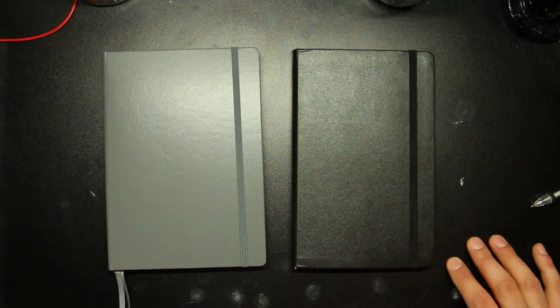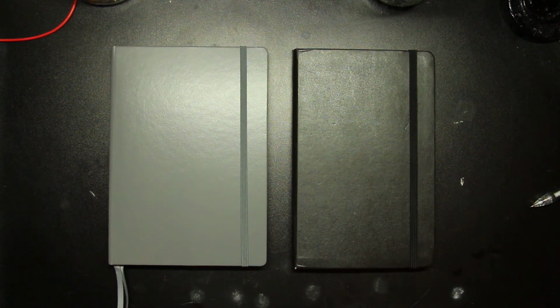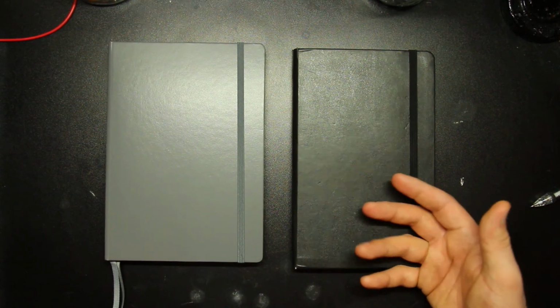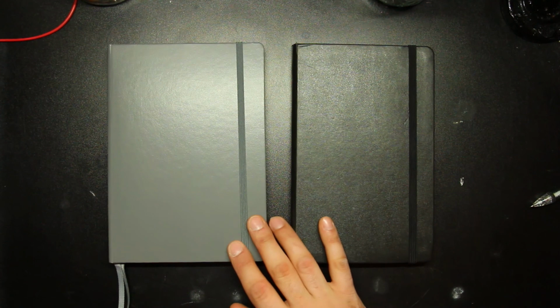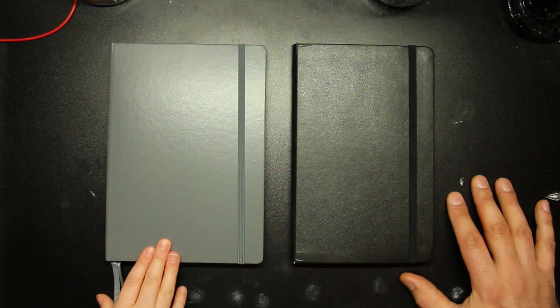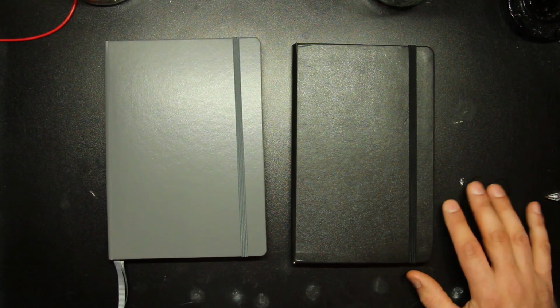Leuchtturm. I have not actually spent any time with this notebook. I'll come back and do another video once I do, but I am very excited to use the Leuchtturm. It seems like for a comparable price, there's just a lot more going on here. For all those coffee lovers out there, be sure to buy the Leuchtturm because if you spill coffee on your notebook, this is the one that will not really do any damage. I was amazed by that test. Really, that was really surprising.